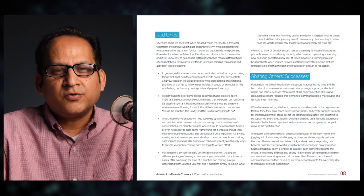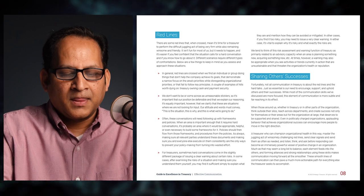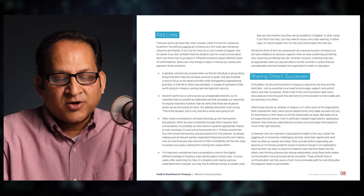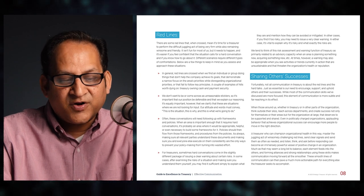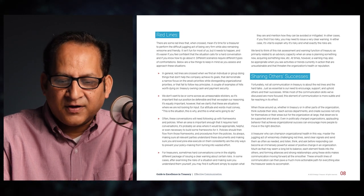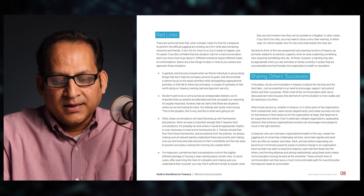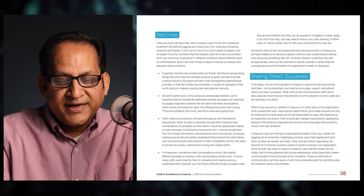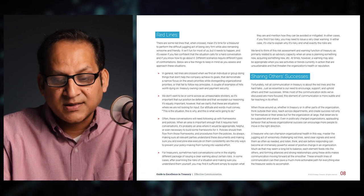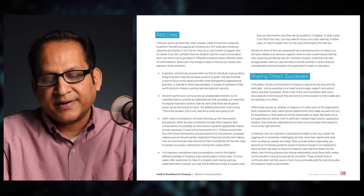The fourth area to master is red lines. There are some red lines that, when crossed, mean it's time for a treasurer to perform the difficult juggling act of being very firm while also remaining winsome and friendly. It isn't fun for most of us, but it needs to happen, and it's easier if you feel confident that the situation calls for a hard conversation and if you know how to go about it.